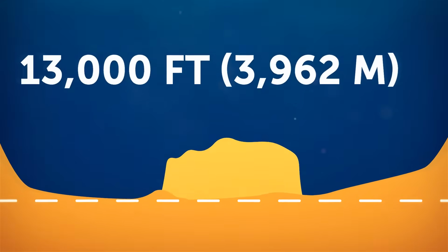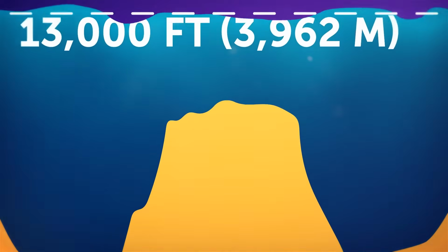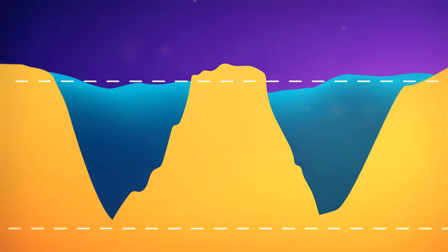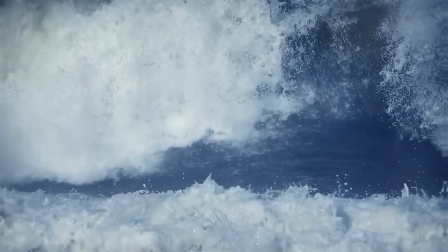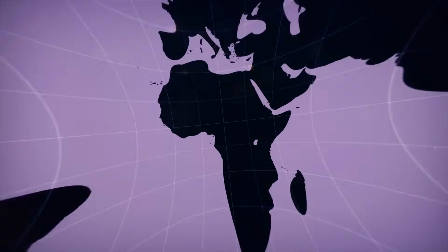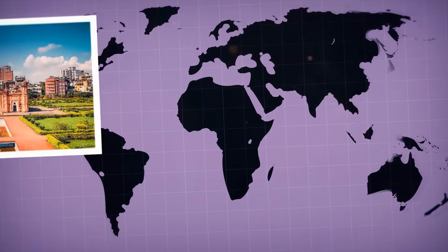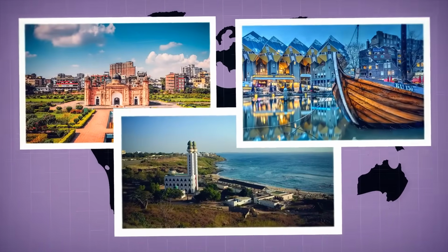So, if a continent wanted to join the party, it would have to push a whole lot of rock upward, shaping its way to the surface. A new continent emerging overnight would make sea levels skyrocket. We'd have to say goodbye to geographically low-lying countries like Bangladesh, Senegal, and the Netherlands.